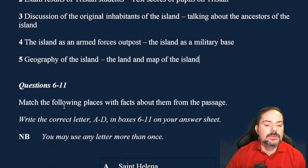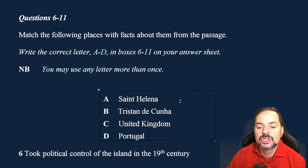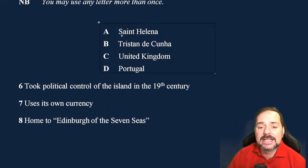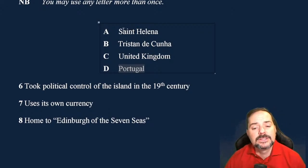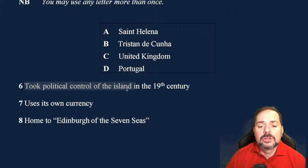And then here we have match the following places with facts about them from the passage. So again, this is all in the passage. We have St. Helena, Tristan da Cunha, United Kingdom, Portugal. So some more ideas. So this is an island that's somehow connected to all of these different cultures or geographies. Took political control of the island in the 19th century.